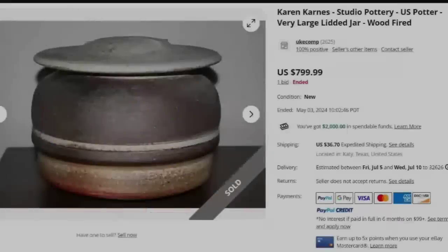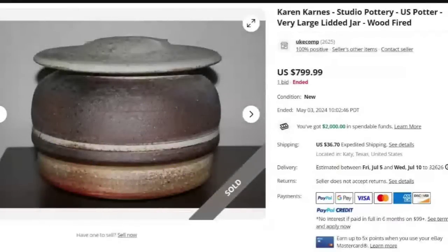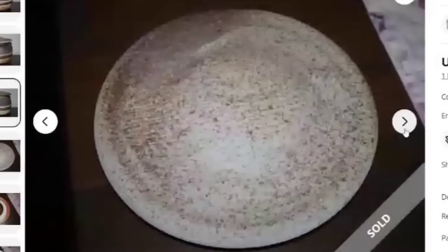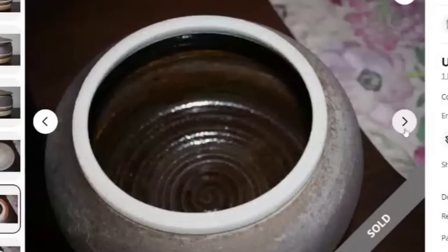This is a Karen Carnes Studio Pottery. It does say U.S. Pottery, large lidded jar, wood fired. This was an auction, got one bid, sold for $799. So remember the name Karen Carnes, and we'll take a look here and see if we can find that signature.